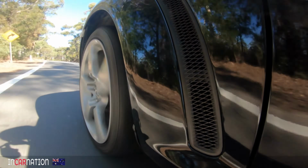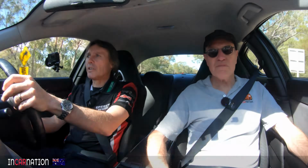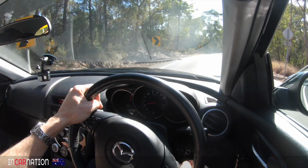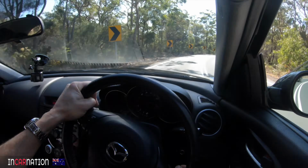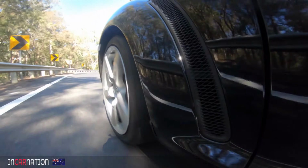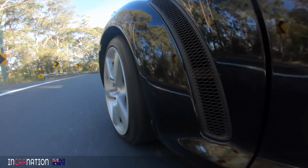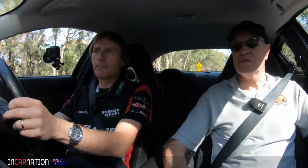Well, this car, Stu, is coming up to 20 years old now. It's got 130,000 Ks on it, and it's still on the original engine. Hasn't been touched. So I don't think that's too bad. Like any engine, if they're well looked after, they can serve a fairly good lifespan. It's when people modify Rotary engines that they become unreliable fairly easily, particularly the turbo cars.